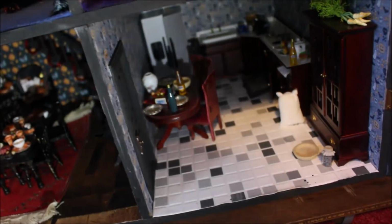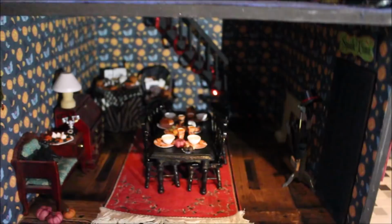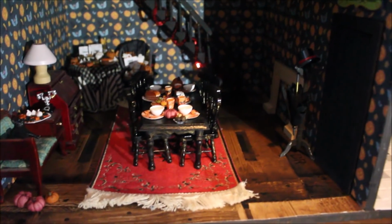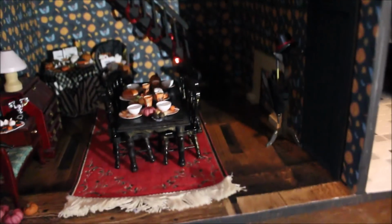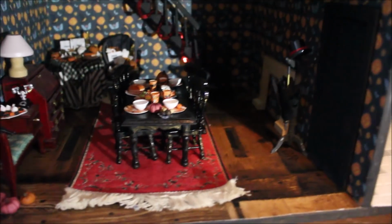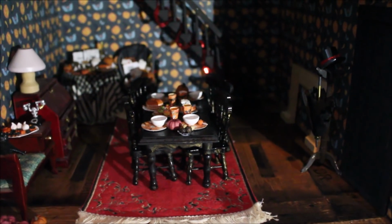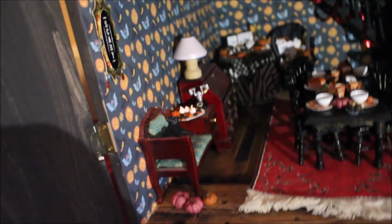And then finally, we have this room, which is definitely coming together. The paint job on that table and chairs looks horrific in this lighting. It actually looks alright in normal light, but for some reason it's coming out super blotchy, but I kind of want it to look aged anyway, so that's what the table and chairs look like. I have put this little thing on the wall that says scary, and I'm quite pleased with that.